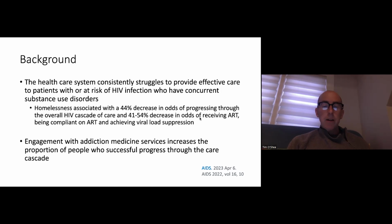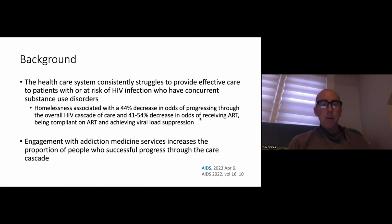There are other studies that document that when care for HIV is combined with things like addiction medicine services for people who use drugs, there is an improvement in some of these measures, but the numbers still lag behind the general population.